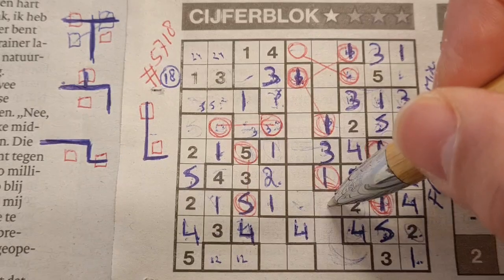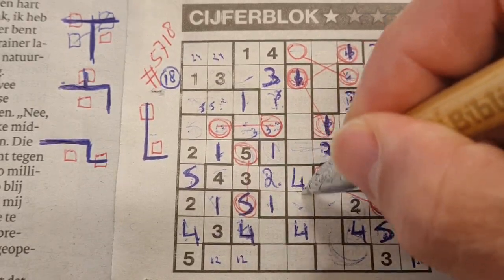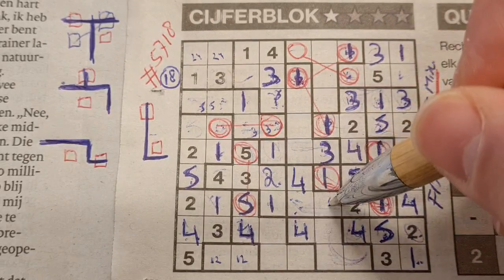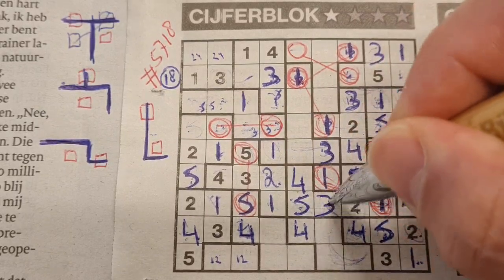These two boxes can be a 4. So one box left for the 4 in this L-shaped area, it should be there. Two numbers left in this L-shaped area for numbers 3 and the 5. 3 and the 5, we have a 5 there, no 5 there. 5 should be here, and the 3 goes there.